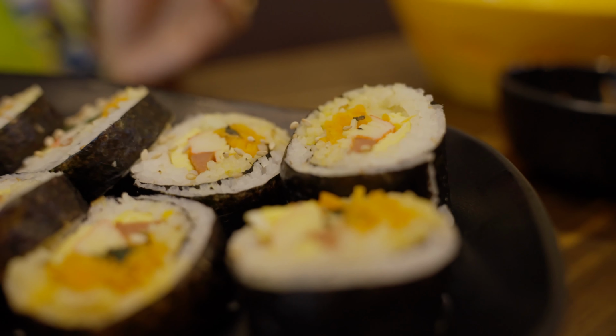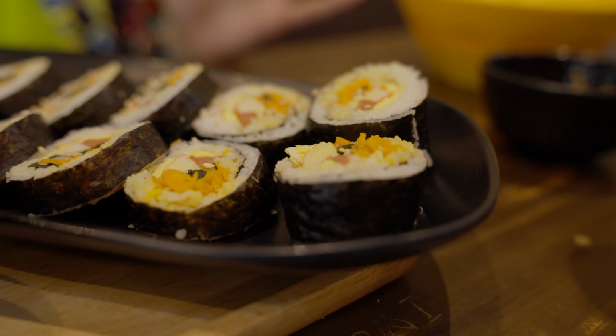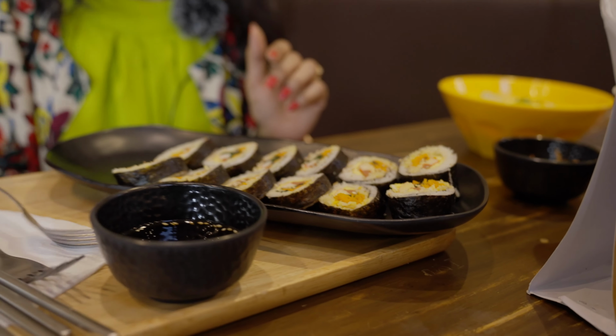Our first ever Korean cuisine is kimbap or gimbap. It's mainly rice and various boiled vegetables like carrots, chicken sausages, spinach, onions, all spread and rolled in dried seaweed sheets and then cut into pieces. You may think it is the same as Japanese sushi, but it's actually not. So, here I am trying my kimbap.